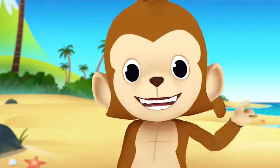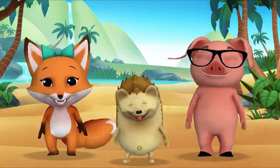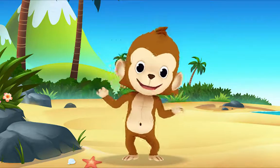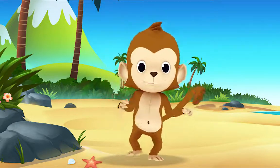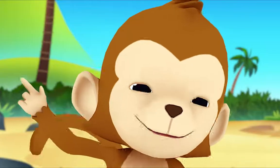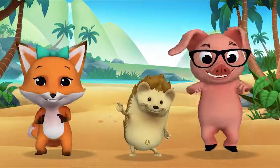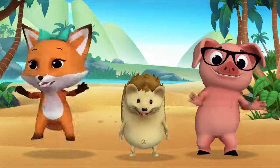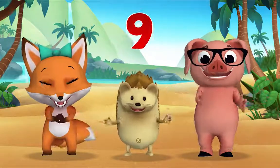Let's do the monkey dance! Yay! Yeah! There's a brand new dance, you need to count to do each move the right amount. There's a special number, the number 9. Come on and count with me. Get ready to do everything nine times.